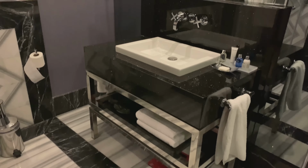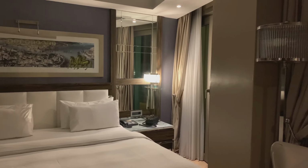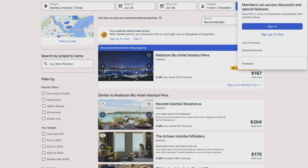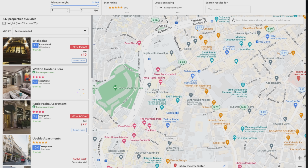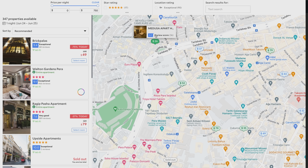So these days, let's check out the price. For example, weekend in June, one night for 2 people, Radisson Blu would start from $167 US. But yet again, in that area there are more budget-friendly options for something like 37, even 26 I see. But these are apartments.